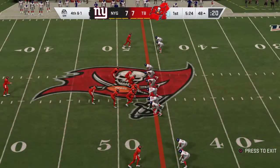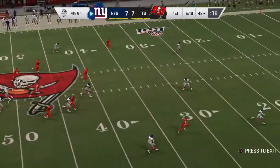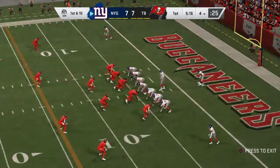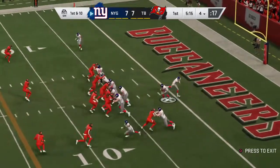Here's Bradley Pinion now as he'll punt it away for the second time. Out of bounds as he appeared to be looking for the corner. He got it. They're going to mark this at the 4-yard line. That is how you flip field position. That's an absolute bomb of a punt. Downs it inside the 5-yard line.